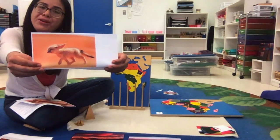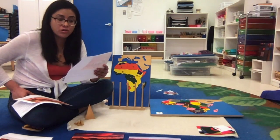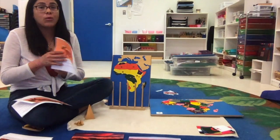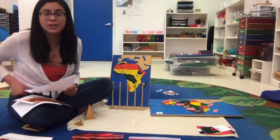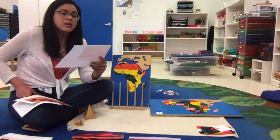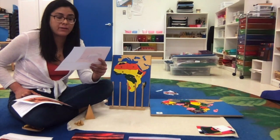And it only weighs 2.5 pounds. These foxes are nocturnal. That means they're only awake at night, or else it would be too hot for this fox to be out during the day. Because remember, temperatures can go up to 135 degrees. So these foxes are nocturnal. They avoid the daytime heat of the desert environment.